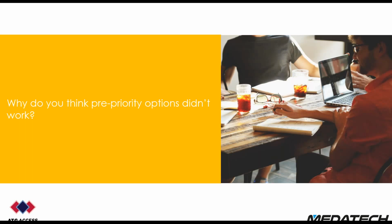Why do you think the systems in place before Priority didn't work? I know you said they're disparate, but had the workflows been thought through, or had they just developed? Sometimes when you have a turnover of staff, when you ask why you do something a certain way, the answer you get back is, we've always done it that way.